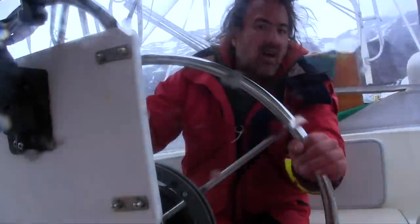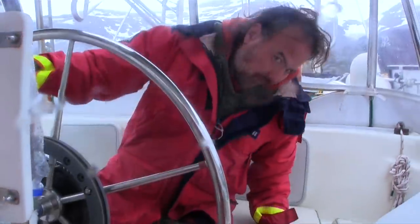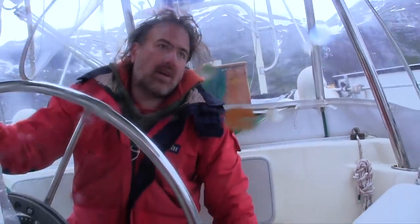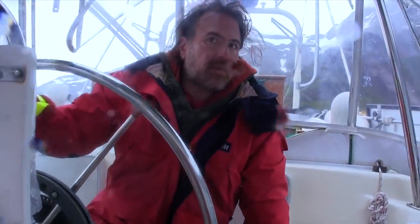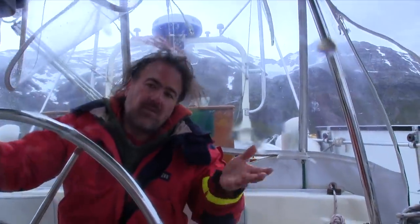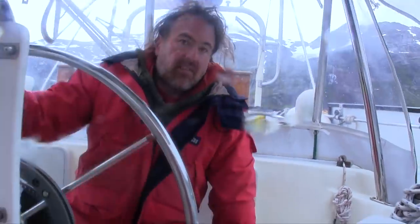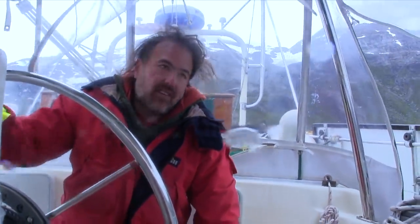Okay, let's get out of here. Top gust was 30 knots. 30 knots, coming down off the glacier. On this point of sail, I think the staysail will help us a lot. Not only will it increase our speed, but it will steady the movement of the boat. Okay, it'll be a more comfortable ride. If there's any problem, just furl it. It takes like a second.